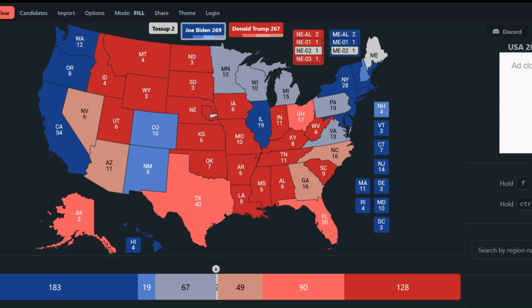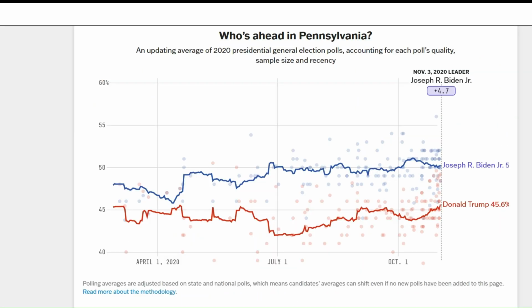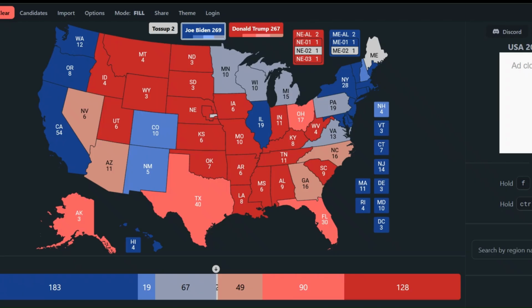Even the state of Wisconsin, do I think that Biden's going to win? No. In the state of Pennsylvania, do I think Biden's going to win? Possibly. Yes, he's ahead by a very small margin, 0.3%. He's within the margin of error when you go back to the 2020 election. In Pennsylvania, Biden was leading by around 4.7% in the polls, although in the actual election, he ended up winning by around 1.2%. So he is within his margin of error of the 2020 election.